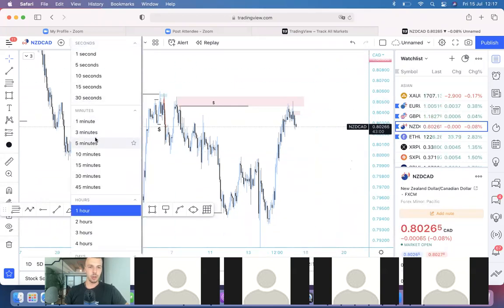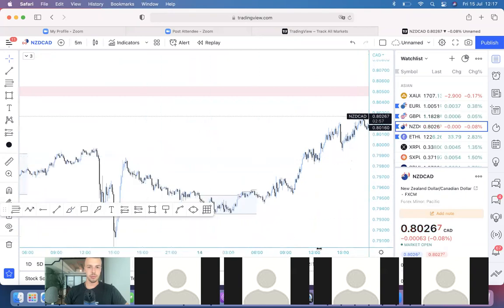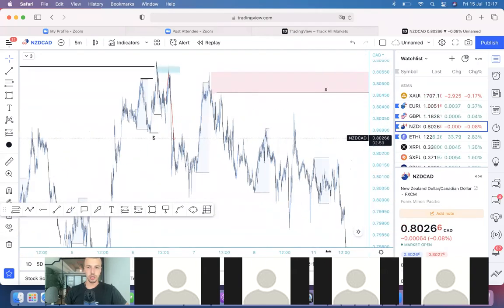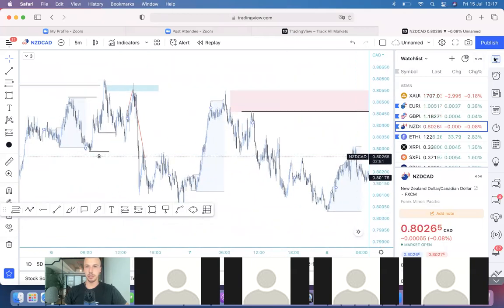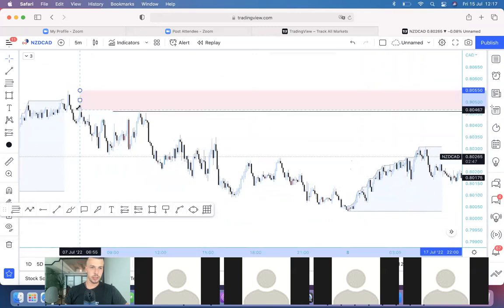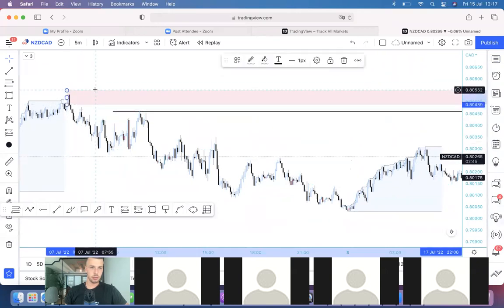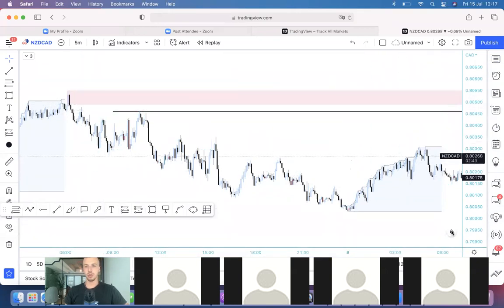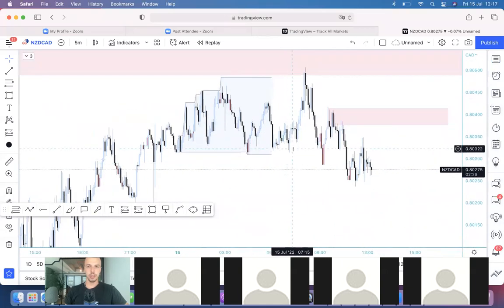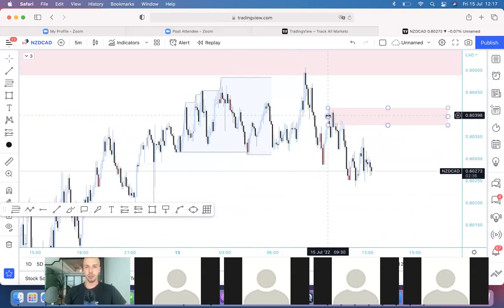Let me go on lower timeframes. This order block is also very nice because it is unmitigated. Right here. Okay. Unmitigated order block. Here today, what do we have? Today we have the Asian range. We go above the Asian range, and we have a possible entry here.